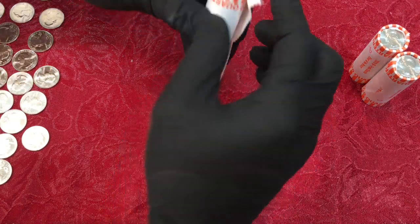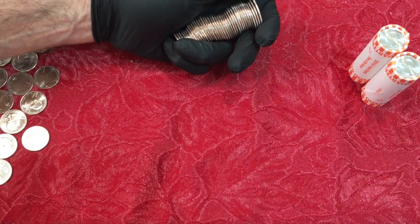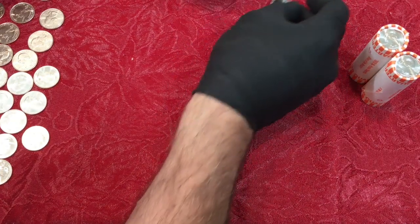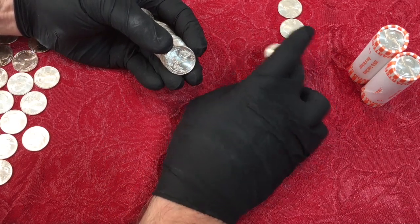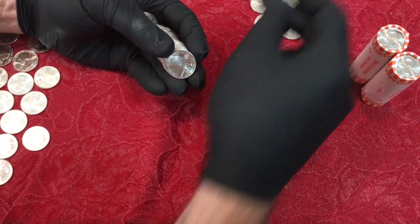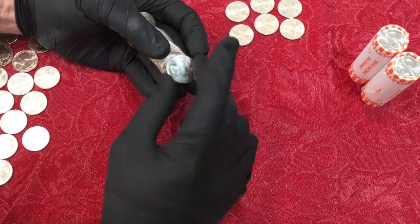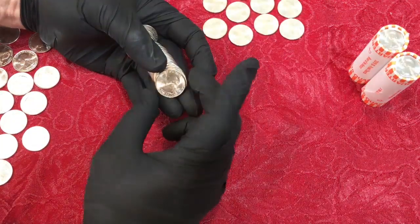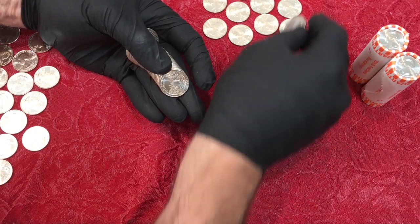These two off just a little bit so we have room. Philly. These are actually in pretty nice shape considering it's Philadelphia. Now this one's got a little bit of scratches on it, bag marks. And obviously we don't know yet if there's any errors or varieties to be had on the Philadelphia or the Denver coins yet either.